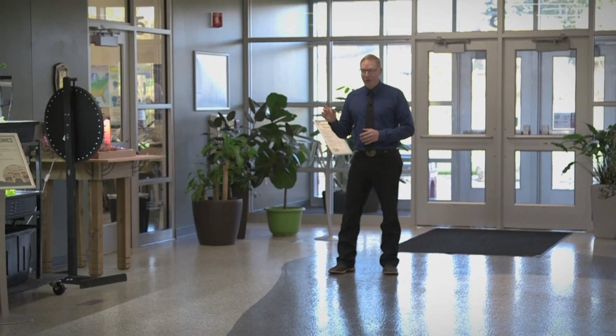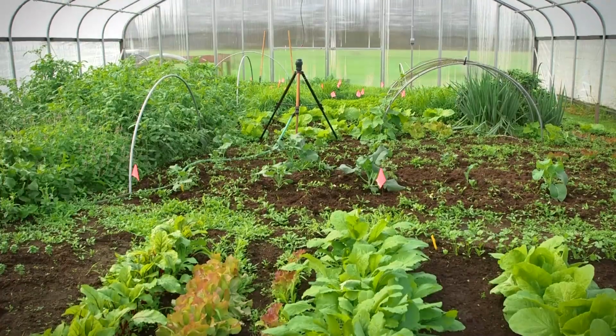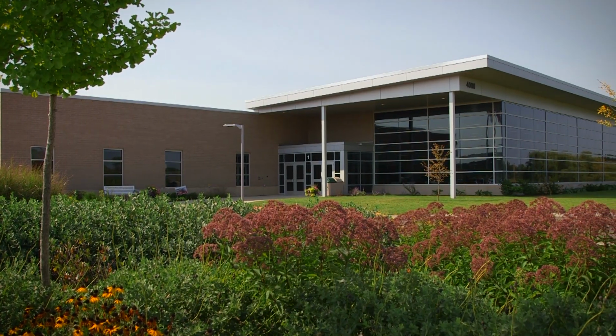So here we're down in our demonstration gallery where there's a lot of neat activities down here to pique students' interest, but we do have our agriculture programs. So our first one here is our landscape plant turf management. We've got a greenhouse outside, we've got a lot of fruit and vegetable demonstration areas that they work on. They do a lot of pruning of the shrubs and trees here on campus. So there's a lot of neat hands-on activities in this horticulture field.